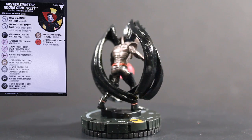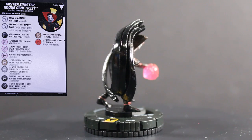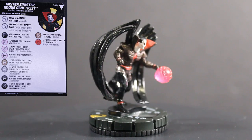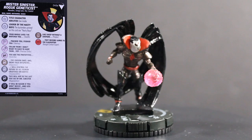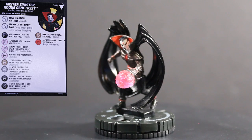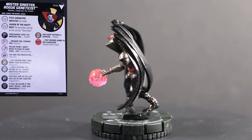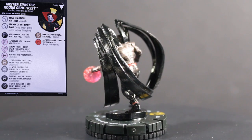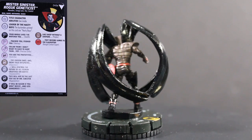He has his title abilities, which his first one is a plus one, where free, this turn, when Mr. Sinister Rogue Geneticist or a Nasty Boy hits, give a hit character a DNA sample token. If that character already has a DNA sample token, gain one additional plot point. Now, it's important to note he does start with zero, so it's pretty crucial to get multiple plot points out of this. His other one is minus zero, free this turn when Mr. Sinister Rogue Geneticist attacks a character with one or more DNA sample tokens, modify attack and damage plus X, where X is your plot points. So that's pretty good there. His stats aren't terrible, so it's nice that he's going to be getting a little buff there.